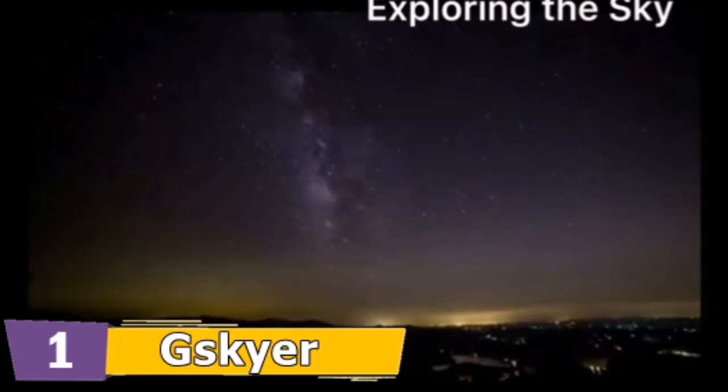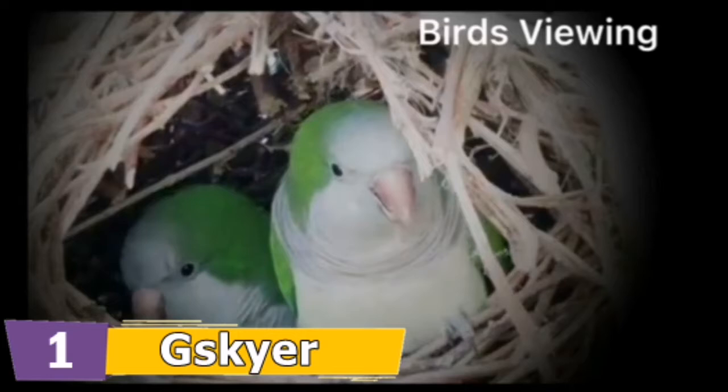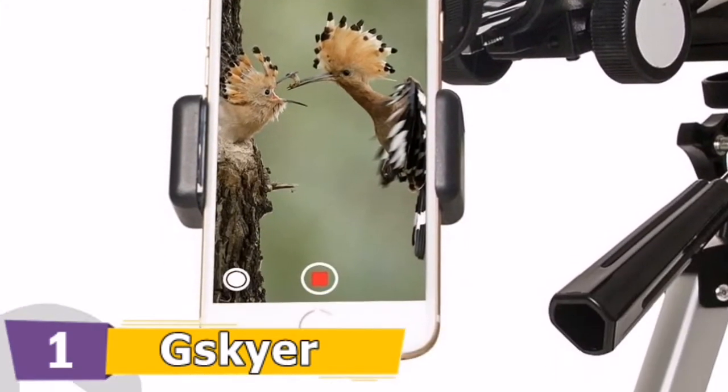5x24 finder scope with mounting bracket and crosshair lines inside makes locating objects easy. Free includes one smartphone adapter and one wireless camera remote to explore the nature of the world easily through the screen and take amazing celestial images.